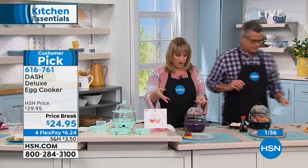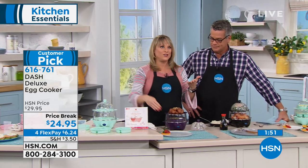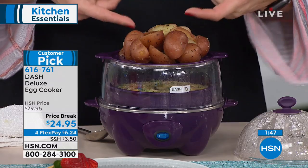And I think that's why we love egg cookers. And you got to remember, this is also a little mini steamer. So we like to do some fun things with it. You can see breakfast potatoes. This is not an egg, but we're steaming it.